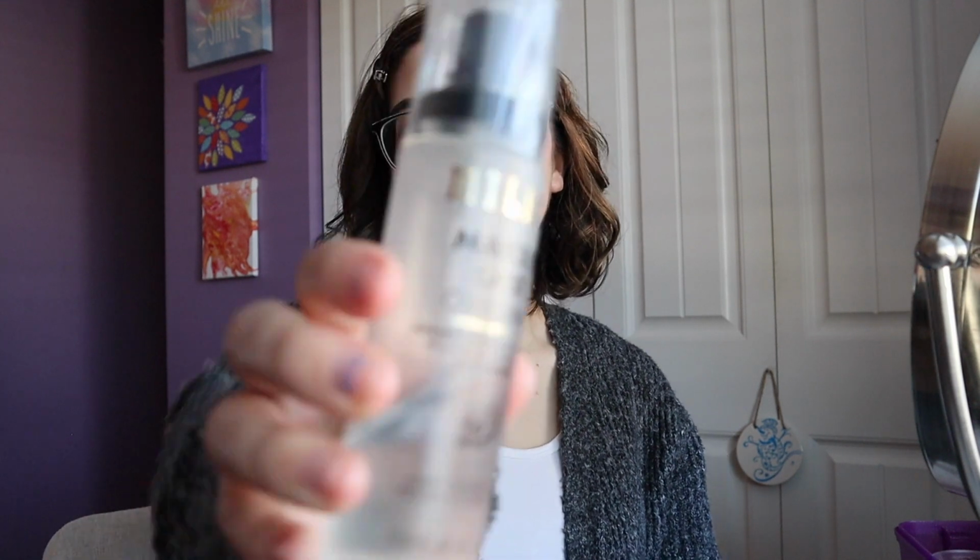Okay, and now I'm going to use some setting spray. I'm gonna use this one from Milani. I always feel like more of it goes around my face than on my face, so I probably put on more than what's necessary. Okay, just a couple more steps to go.